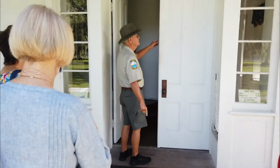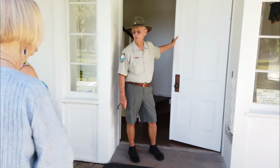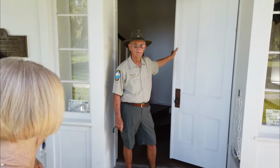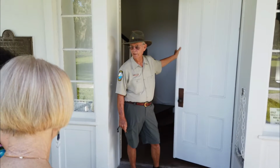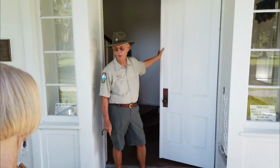I tell you folks also, this house speaks to me. It speaks of survival. It speaks of self-reliance. If you choose, it could speak to you.